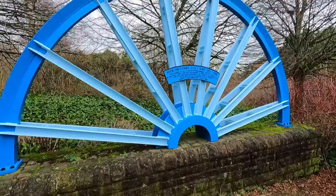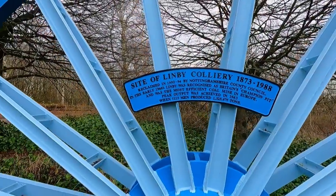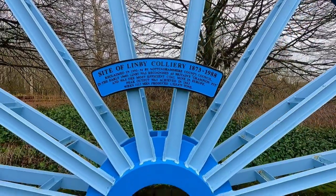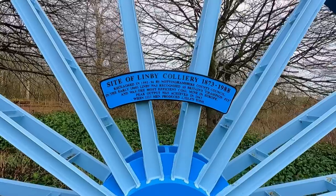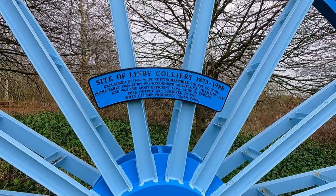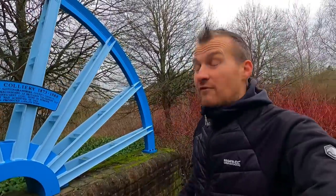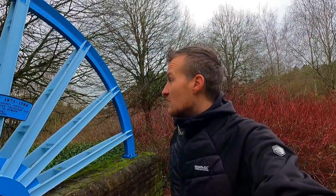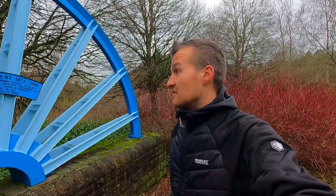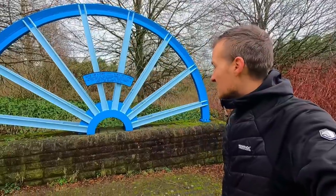Let's go and take a little look at that. So it has a nice little plaque on the side. Site of Linby Colliery, 1873 to 1988. Reclaimed in 1992 to 94 by Nottinghamshire County Council. In the early 1960s, Linby was recognised as Britain's champion pit, and was the most efficient coal mine in Europe. Peak output was achieved in 1963, when 1,113 men produced 1.325 tonnes. That's million tonnes. Missed the million off the end. Looks like it's only just been repainted too, doesn't it?